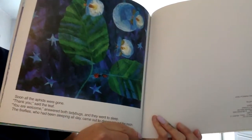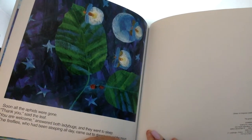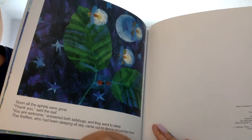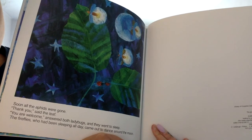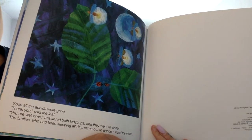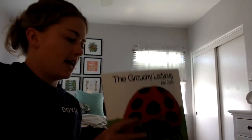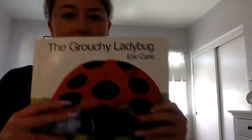Soon, all the aphids were gone. "Thank you," said the leaf. "You are welcome," said both ladybugs, and they went to sleep. The fireflies who'd been sleeping all day came out to dance around the moon. The end.